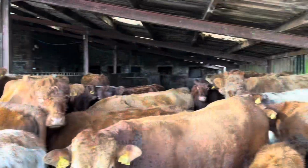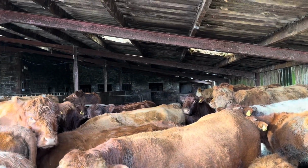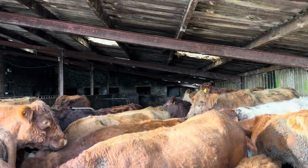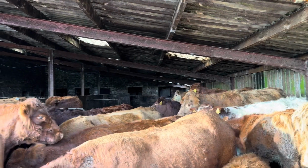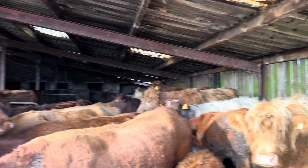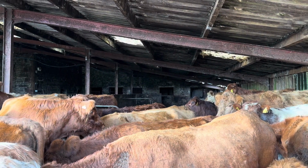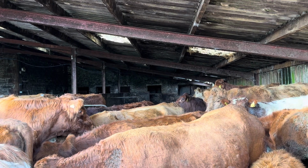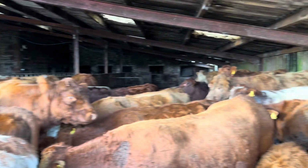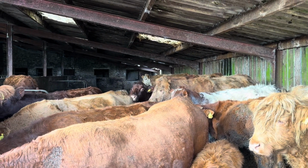The cows we've got left are just on this side for the time being, because the other side's going to be scraped out in a minute. All the muck's going to be scraped out, so we just push them around to this side. We've got 16 cows left out of 40. We lost some grazing, which put a bit of pressure on us for silage time, so we just decided to cut them down.